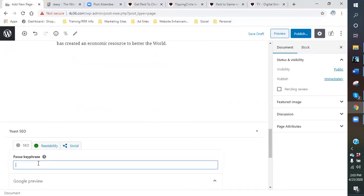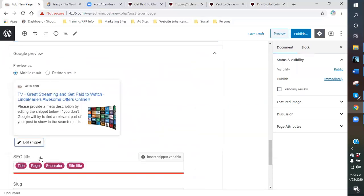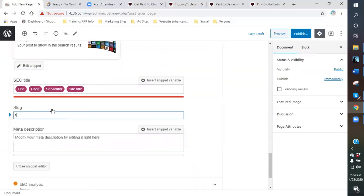Okay. And here we're going to put in free TV. And then we're going to come here to our snippet editor, and our slug is just going to be TV.